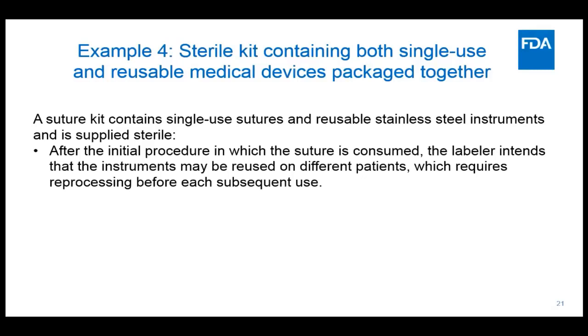Well, first of all, IVDs are outside of the scope of the convenience kit guidance. I would suggest that you contact your OIR, or what's no longer OIR because we've gotten reorganized, but I would contact what used to be your OIR reviewer to figure out whether the control and the pregnancy kits themselves are considered together a single device, or whether they're considered separate devices. Okay.